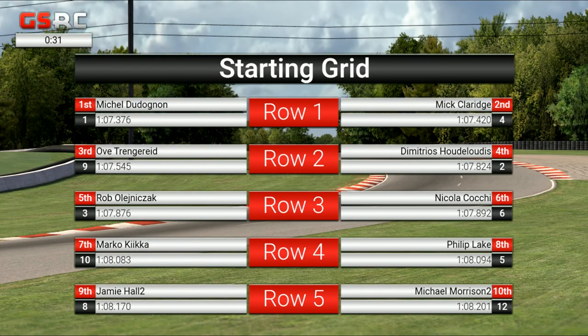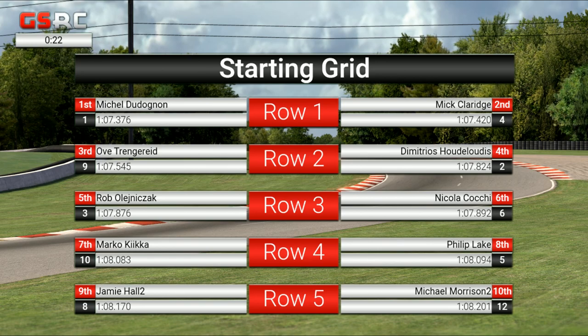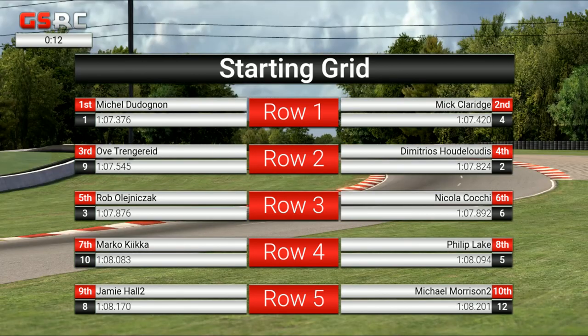He'll start from third with a second row completed by Dimitri Koutaloudis in fourth place. Rob Olenek will be starting fifth. Nicola Cocci will be P6. Marco Kika, he might be fifth in the points, but he's going to be starting from seventh on the grid today. He'll have some climbing to do. Phil Lake will be P8 with JB Hall starting in ninth. Michael Morrison rounds out our top 10.